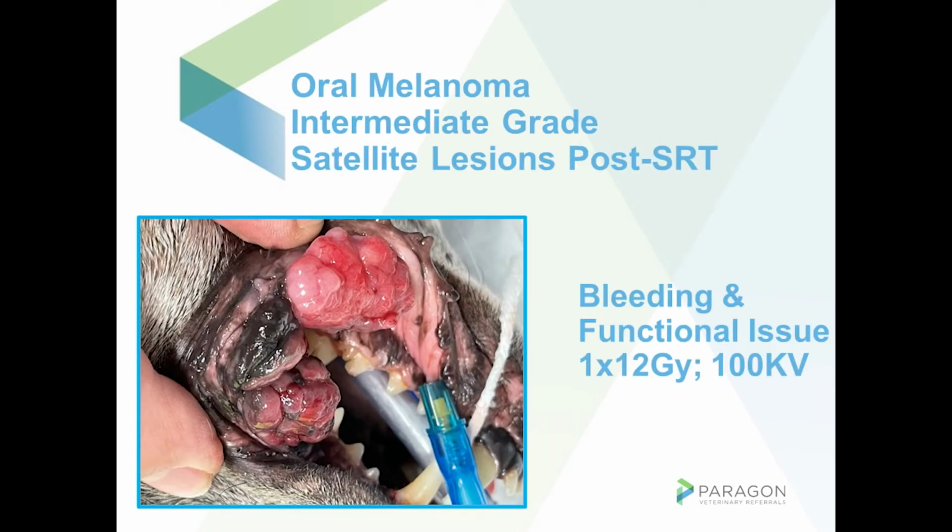So here's a classic case that we just actually treated this week. The red lesion was the initial melanoma that we treated in this patient with 4 fractions of 8 gray. It regressed initially and then started coming back, but you can still see it's very pink because we sort of knocked out blood flow to this tumor. Then down below you can see 2 new proliferative lesions, which are sort of satellite lesions right next to this one, that have come up over the last couple of months, literally, from the previous treatment.